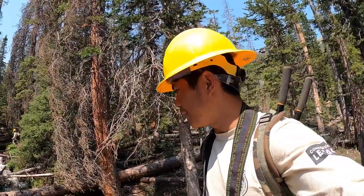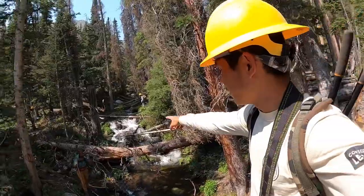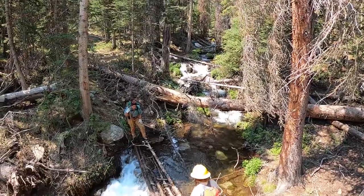So we've come across this spot that's a little tricky to navigate. There's like three lines. This line down here, this line in the middle, that crossing way up there. I'm probably gonna try to go for this middle one right here where Nico went. Wow.